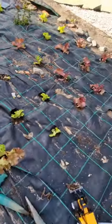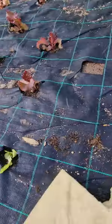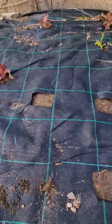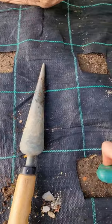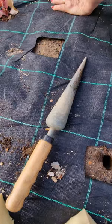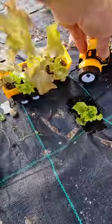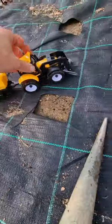Okay, so let's continue. Can plant two, three more here. Let's get our special tool. The ground is soft here. Track, bring the lettuce. Oh, he's got to go all the way around. Ah, there you go.